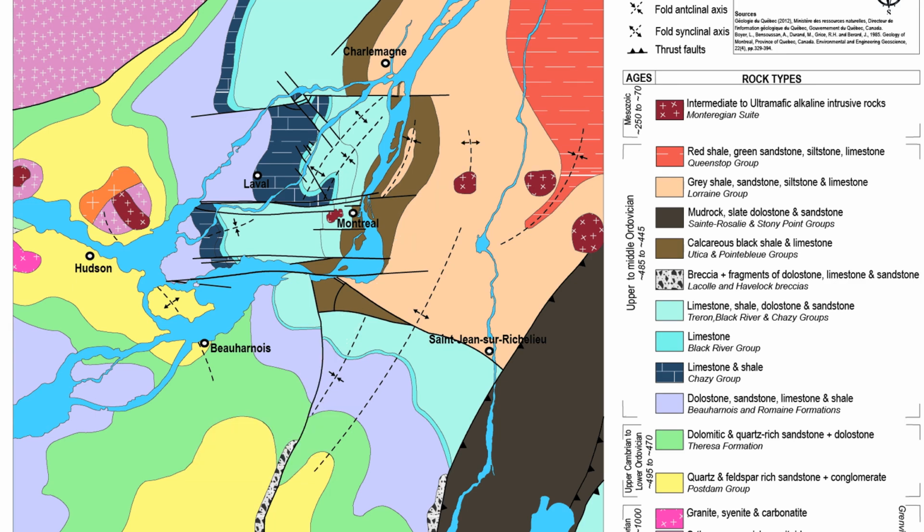We can also see a lot of deformation structures on this map. The dashed lines with little arrows pointing inward and outward from them show the axes of folds that are probably related to that Appalachian orogeny. And straight, sharp lines cutting east-west across the island of Montreal show faults where the rock units have been offset laterally along those units. The other major feature we can see on this map are the Montérégion intrusions themselves.